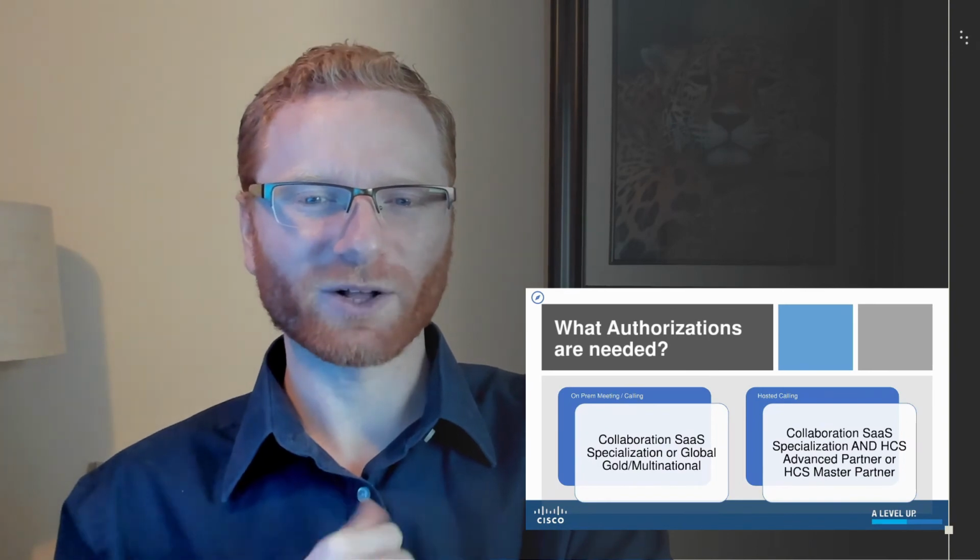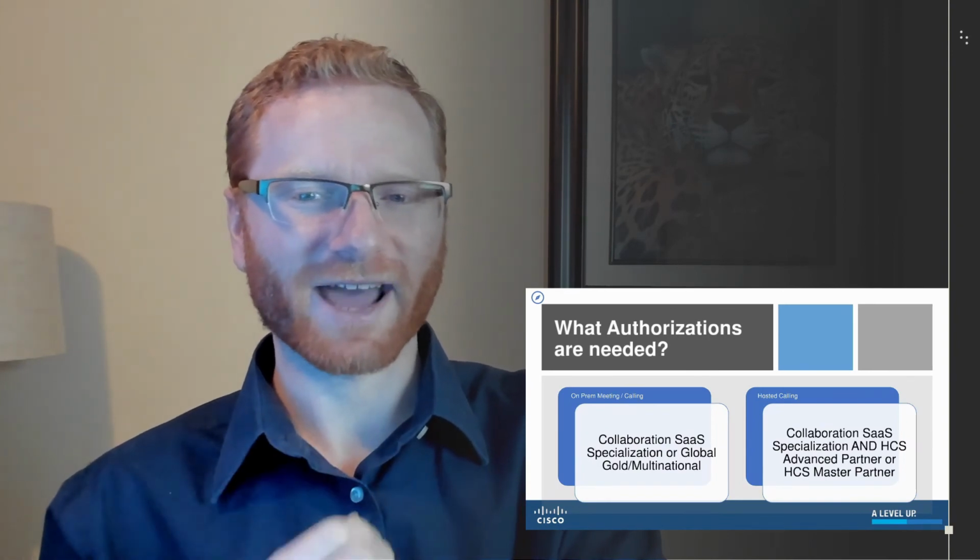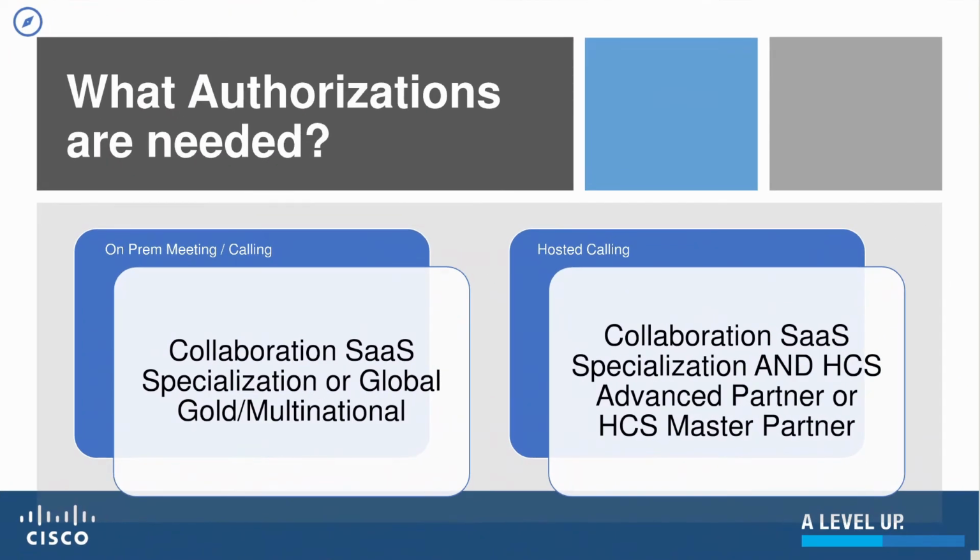So if you want to sell WebEx calling, you also have to think about adding that into it as well. You want to make sure that you're adding in these other pieces that you need on top of just a standard EA agreement. For collaboration, you're going to be looking at some of the basics that you just need to sell collaboration, whether that be the collaboration software as a service, or CSAS as we like to call it, or the WebEx calling piece, because you want to sell maybe cloud calling. Or if we're doing a hosted calling solution, then you're going to be looking at an HCS advanced partner or HCS master partner on top of the CSAS. So just keep in mind that those are additional requirements that you're going to have to finish if you haven't already done those.